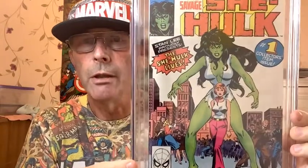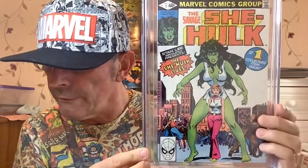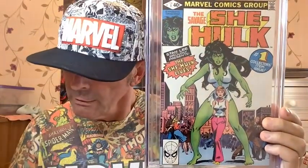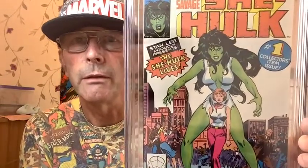And we have a bit of She-Hulk love. Savage She-Hulk number one, first appearance, Jennifer Walters as the She-Hulk. Coming to a Disney Plus show near you. We have three of these. Two 8.0s and an 8.5, I predicted. So this is a 9.0. That's a good start.